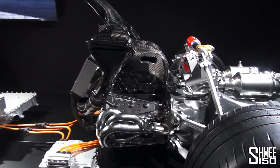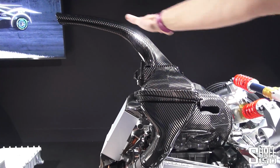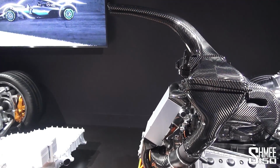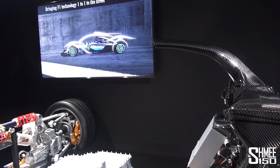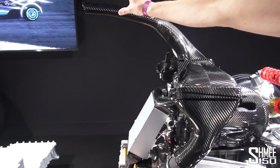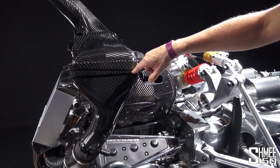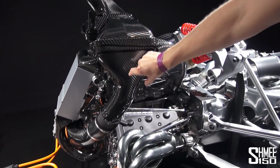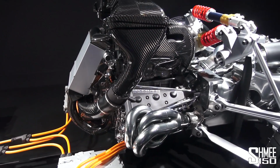So you can see that we have a tiny air scoop on top of the car. So you might imagine here's the roof of the car. You can also see the side profile here on this presentation. So the air enters this duct here on top, goes through two air filters on each side, then continues down and enters the compressor of the turbocharger down here.